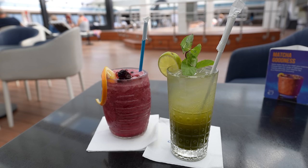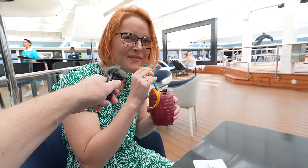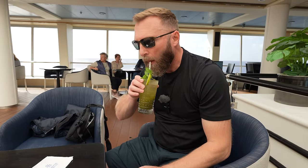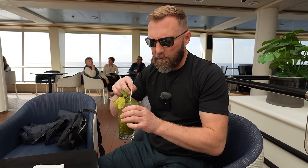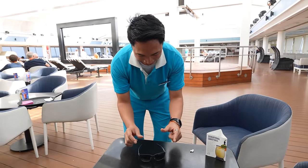So drinks have arrived. Kirsty's got a ginger beer. I've got a matcha iced tea. Non-alcoholic drinks at the moment. Any good? Yeah, that's really gingery. That's delicious. Oh wow, that's a really strong sweet tea flavour. I'm not a tea drinker, but it's like a minty tea. It's nice.